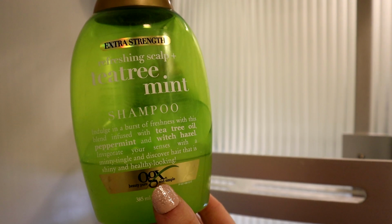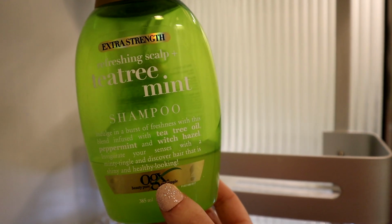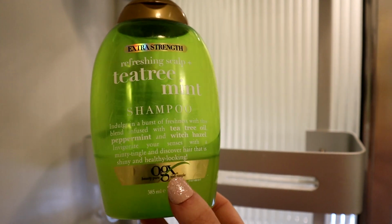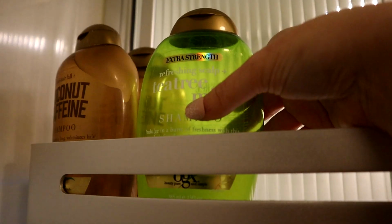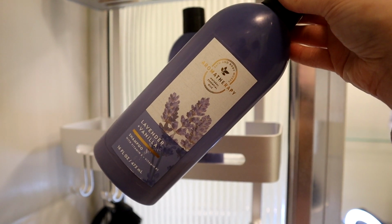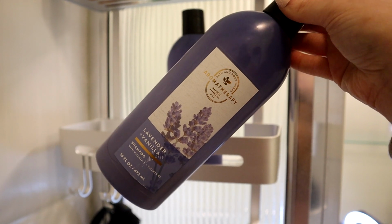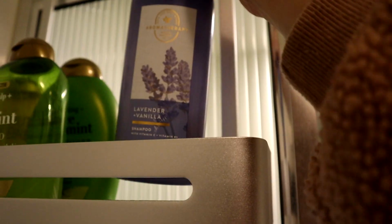I also have this OGX shampoo and conditioner set. This is the tea tree and mint, and it's very tingly. I really like it with any minty body care, so I'm gonna keep using that as well. This is mainly for Jose to use, but I use it too sometimes. This is Lavender Vanilla from the Aromatherapy collection by Bath & Body Works. I'll put that on the top.